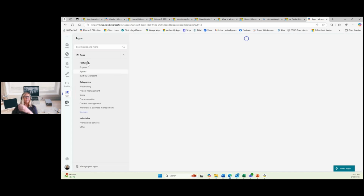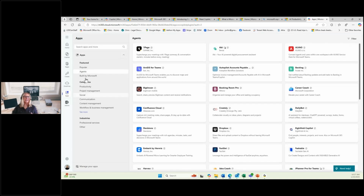But on the left-hand side, I can click on the category, but because I went in through Copilot chat, it took me directly to the agent. So these are currently, as of today, the agents that are available for anybody to use, depending on your rights through your system. Some of these are Microsoft, some of these are third party, just so you're aware.